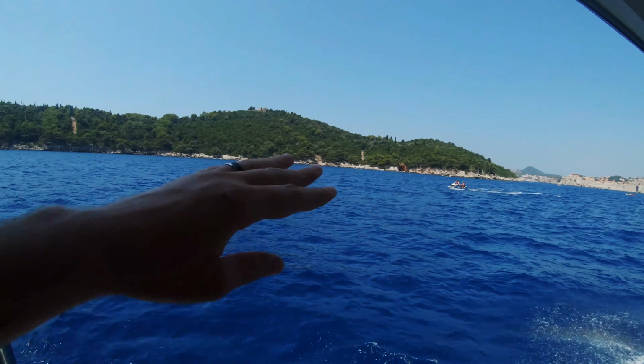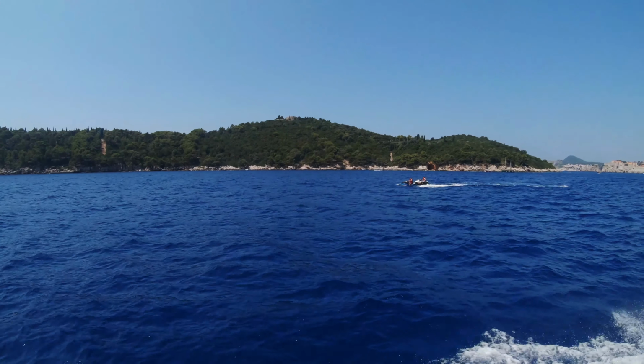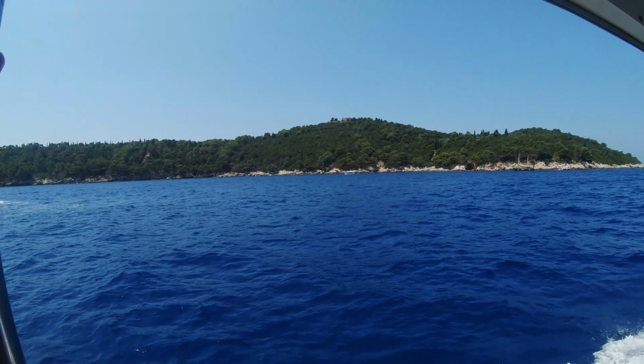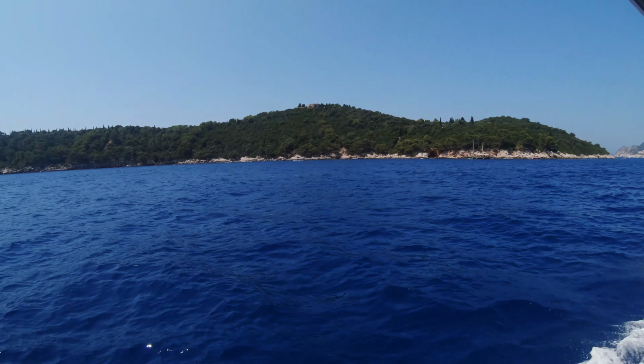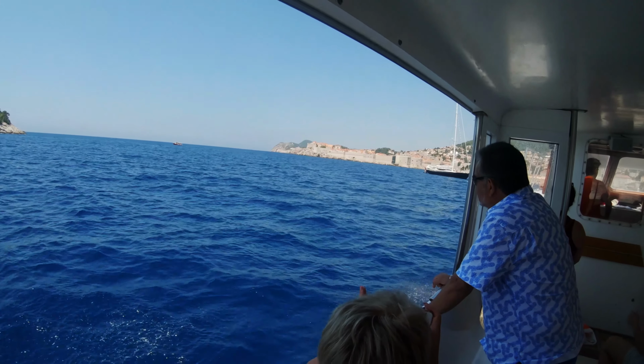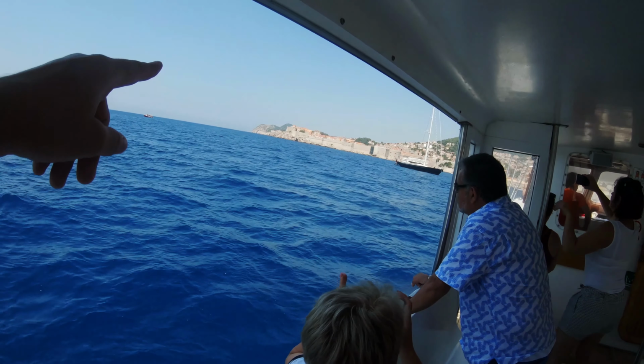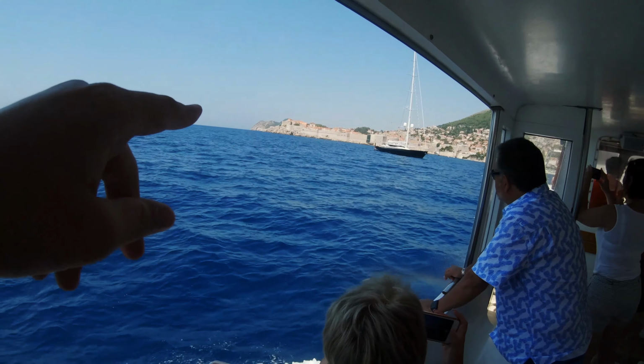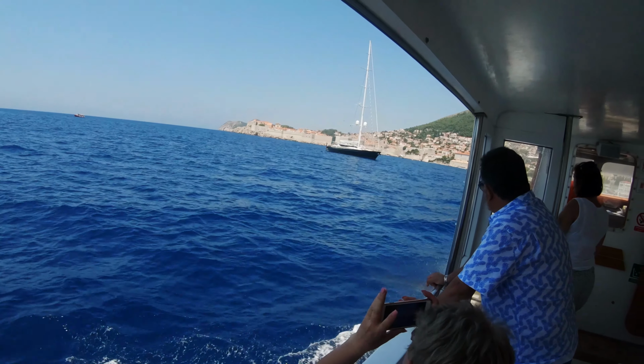That protected it back in the day from invaders. This was the lookout tower. It was probably manned with cannons at some point as well. All right, here's Dubrovnik in front of us, the old town, old city walls.